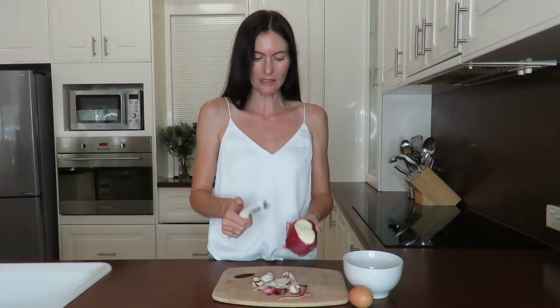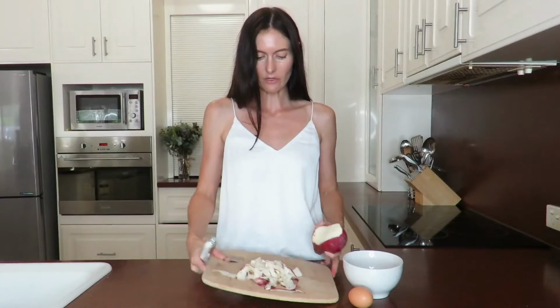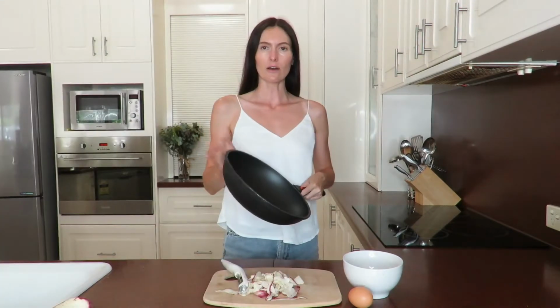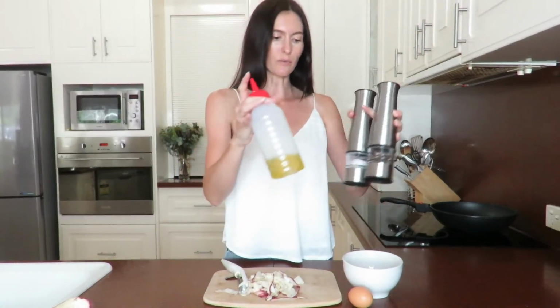This is literally the only prep work, so that's why it makes such a good before work dish. So I've got just a good handful. I've probably used just under a quarter of the sweet potato. So I have a big pan here and I just have some olive oil, salt and pepper.